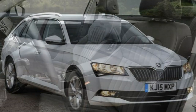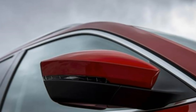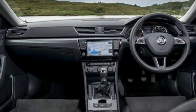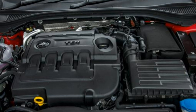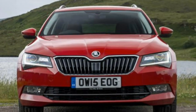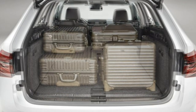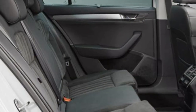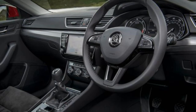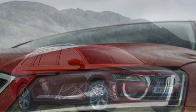Just be aware that without the optional variable height boot floor the cargo bay surface is not completely flat, so you'd be wise to invest in that if you'll regularly have the seats folded for heavy loads. Aiding practicality further is what Skoda refers to as the boot net program, a series of retaining nets for keeping loose items neatly secure, while many Superb estates also feature an electric tailgate. This can be set to only open up to a particular height, to prevent you damaging the paintwork on a garage ceiling for instance.